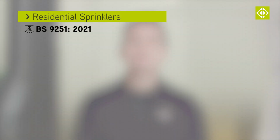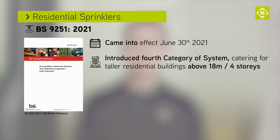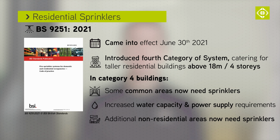In this category, there are some key changes to the standard from the previous 2014 version. Common areas that previously did not need sprinkler coverage may now need sprinklers. There was an increase in water capacity and power supply requirements. Additional non-residential areas within residential buildings will now require sprinkler protection. This new standard will apply whenever building work will require installation of or changes to a sprinkler system.